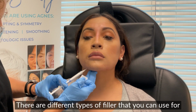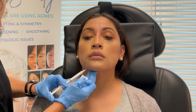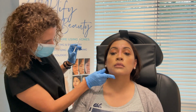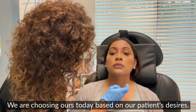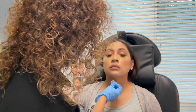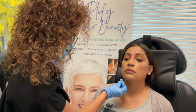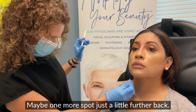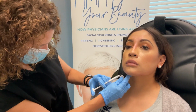There are different types of filler that you can use for this area, but we are choosing ours today based on our patient's desires. Let's see. Yeah, that looks nice. That looks pretty darn good. Maybe one more spot, just a little further back.